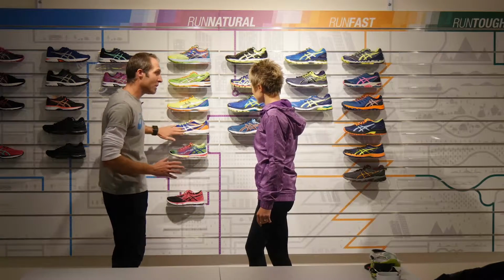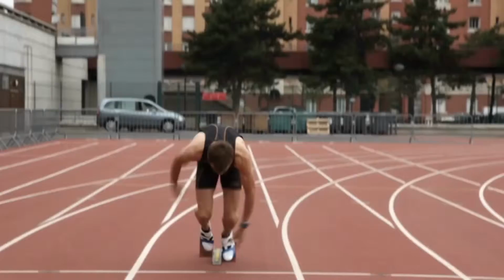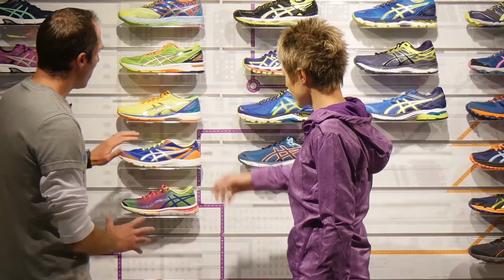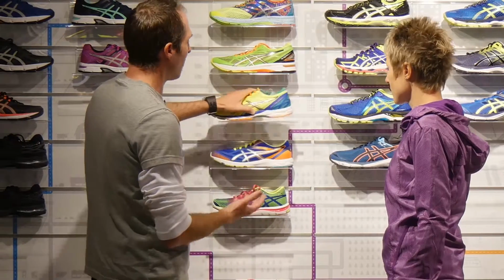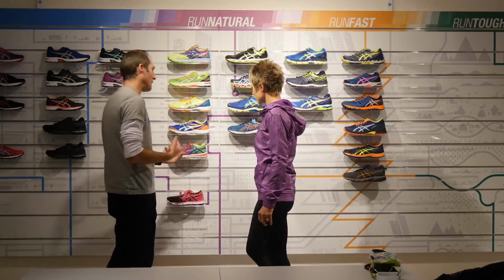Then you've got your Hyperspeed, a 6mm heel drop shoe for your more elite guys. Once again, some of the elite guys use it for marathons, etc.; it's extremely lightweight. What's the weight difference between them? That's about 20 grams difference between the shoes. This one has got a stability block in it, but it also depends. Some neutral runners might need a little bit of stability as fatigue sets in.